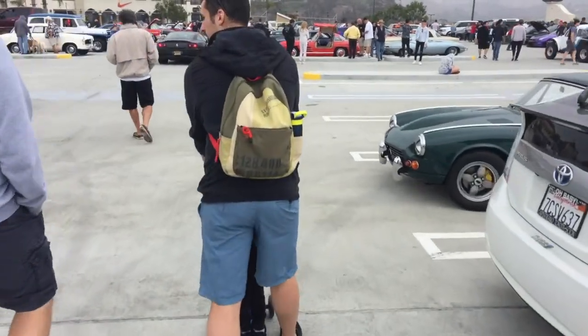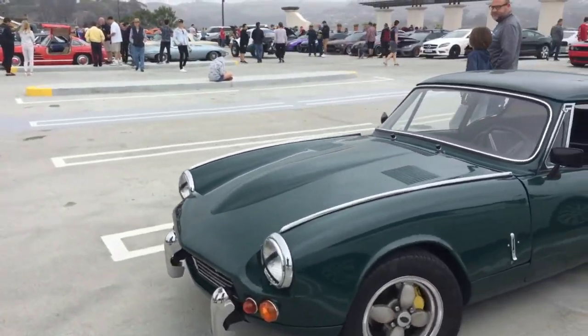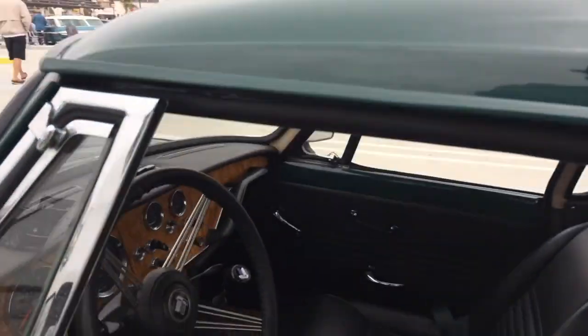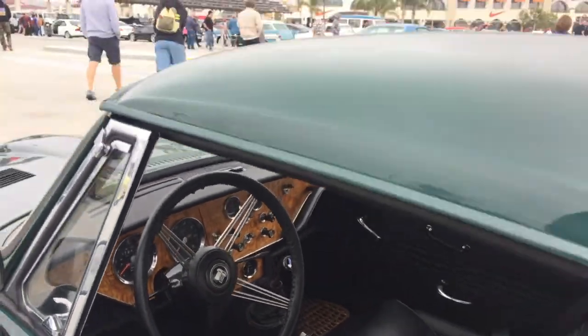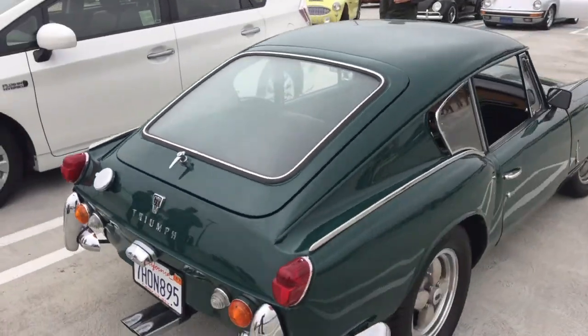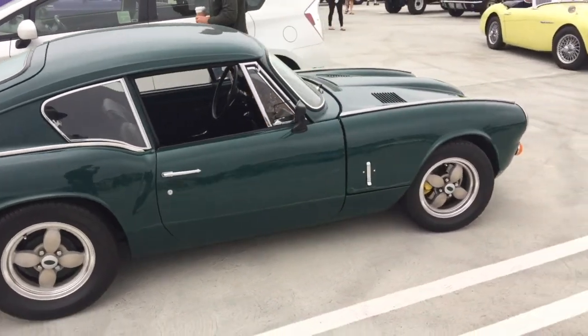Prius, we'll skip right past that. This is really cute, check this out. Wow, this is awesome. That's a nice looking little car. Little Triumph. GT6. Little hardtop, tiny little car.